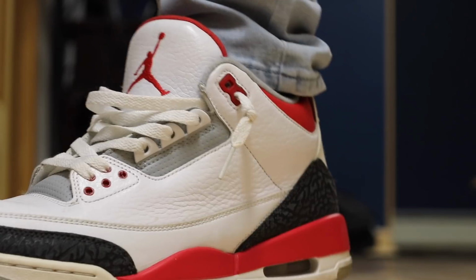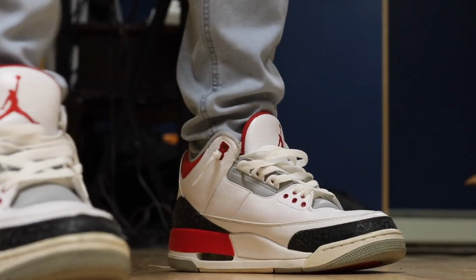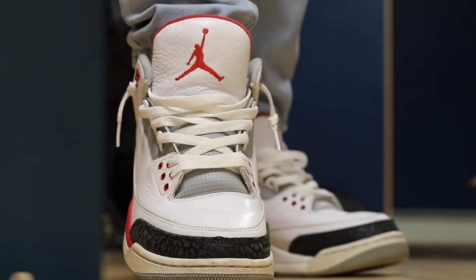We got some more old heat. We got some Jordans. Keith, how could you only mention one Jordan out of like 5 shoes? Well, don't worry. I got plenty of Jordans. So we got these fire red 3s right here. Definitely a super simple color. You cannot go wrong with it. Matches a ton of outfits. Love it.